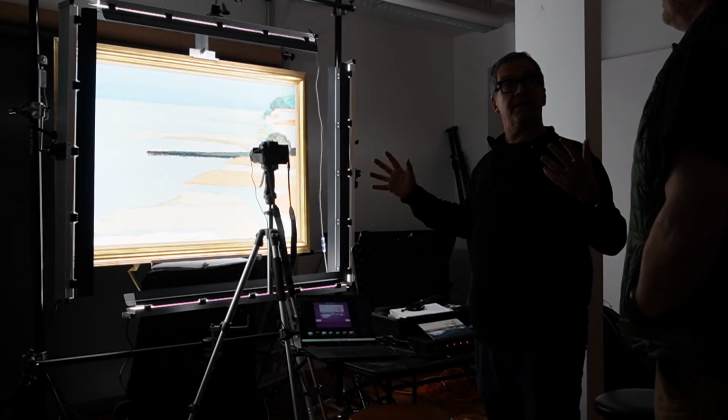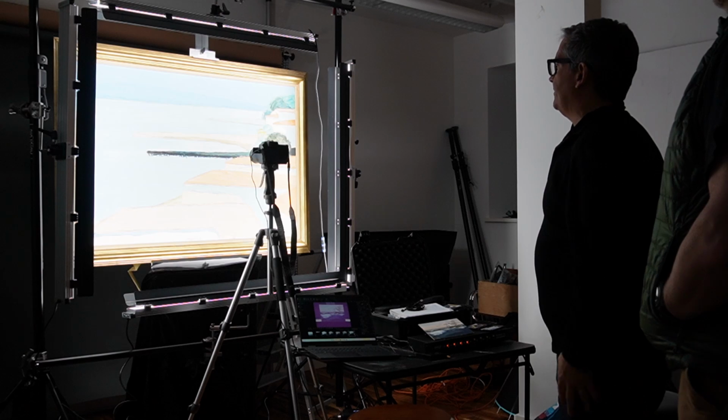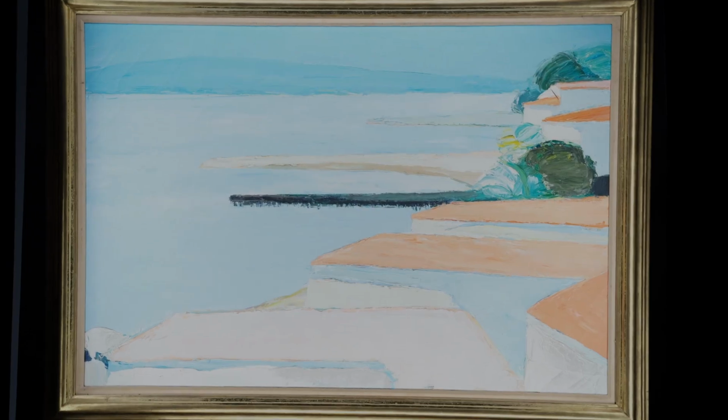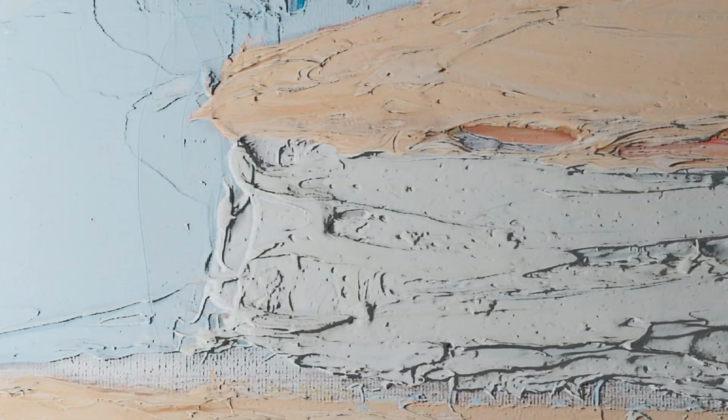Executive Director Nick Raposo and his team at the Museum Imaging Group are pioneering a new horizon in historic preservation imaging. They are using a process called photometric stereography and near-infrared 3D scanning to precisely record the physical state of artworks.